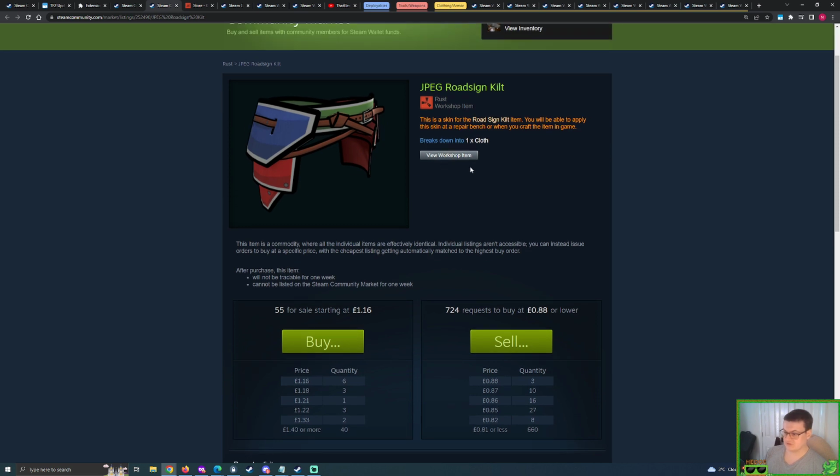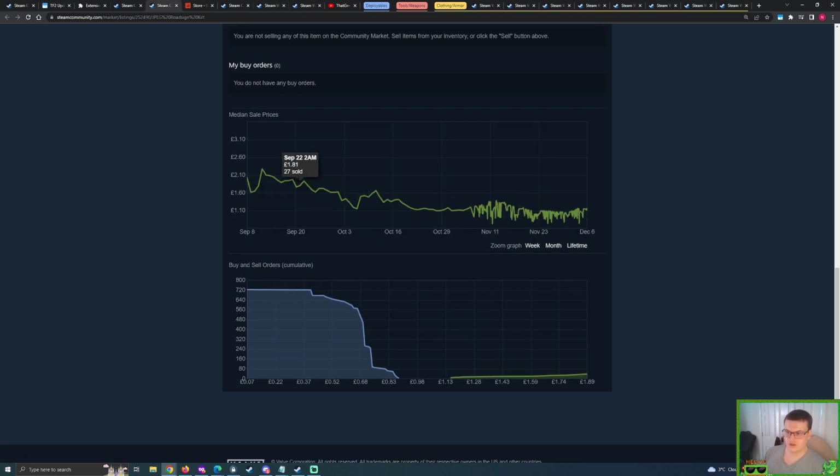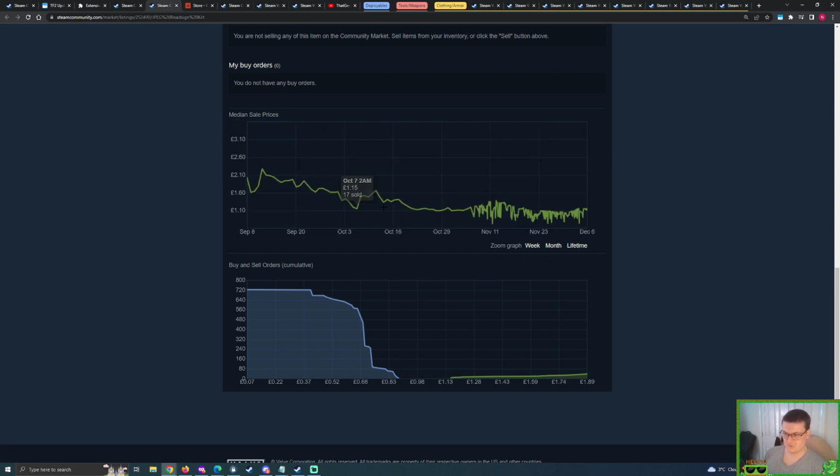And at the moment, this is only selling for like $1.30, $1.35. It did go up in price earlier this year. See how it just went down a bit and then spiked up? What happened here? Well, that's September 12th, the day that the JPEG Tier 3 appeared on the workshop. But then it never appeared. And it went down and down and down.